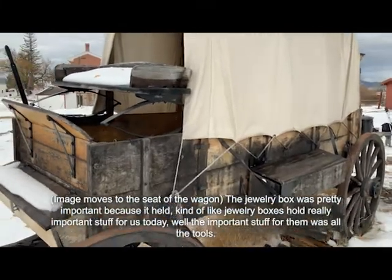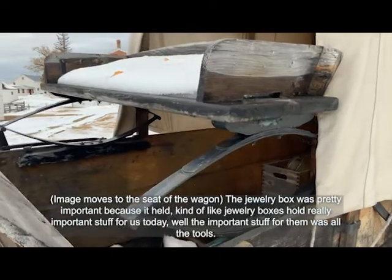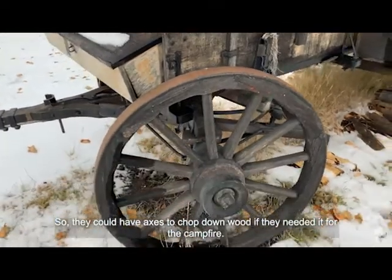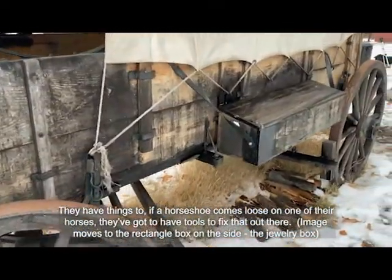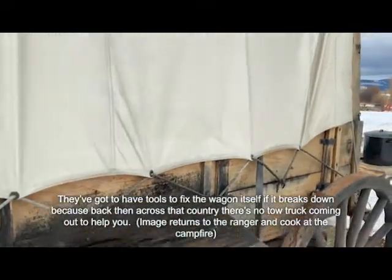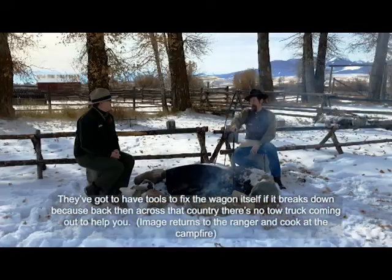The chest is pretty important because jewelry boxes hold really important stuff for us today. Well, the important stuff for them was all the tools, so they could have axes to chop down wood if they needed it for the campfire. If a horseshoe comes loose on one of their horses, they've got to have tools to fix that out there. They've got to have tools to fix the wagon itself if it breaks down, because back then, across that country, there's no tow truck coming out to help you.